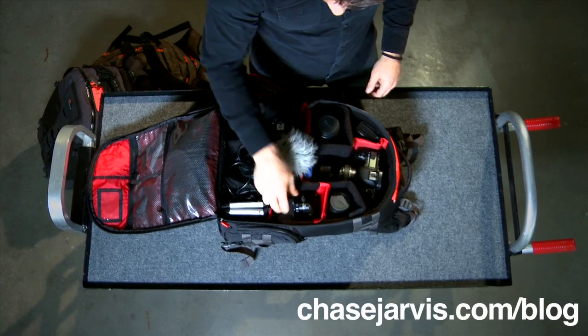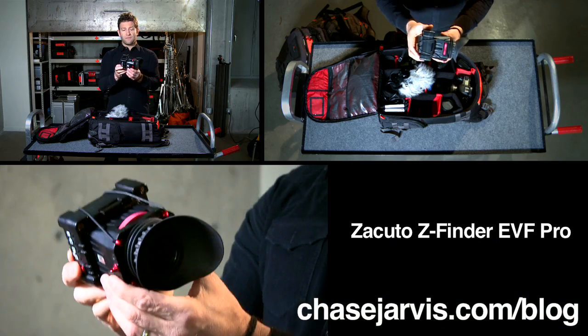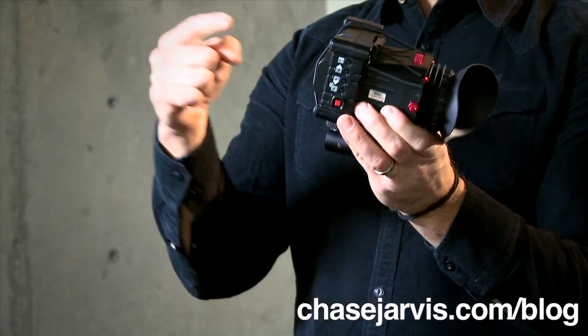Some other stuff we can go through here. So this is the Zacuto EVF Pro. Love this thing. This is basically a monitor with the Zacuto Z Finder on it, so you can check focus, look at zebra stripes, all that stuff. Another interesting tip here is it uses the Canon batteries. So the same batteries that work in the 5D Mark III work on the back of this guy.